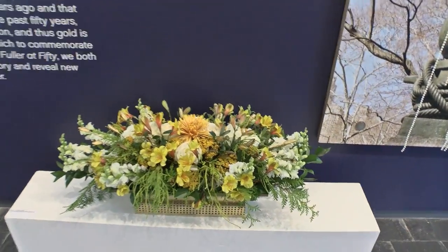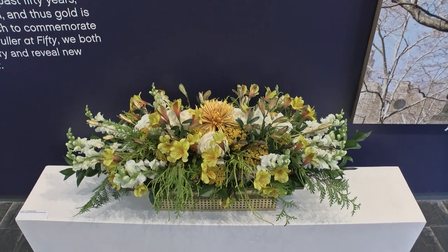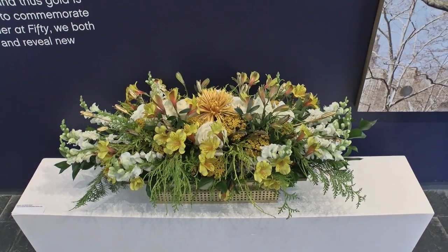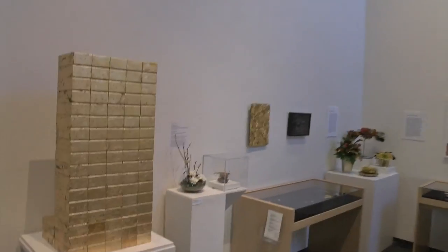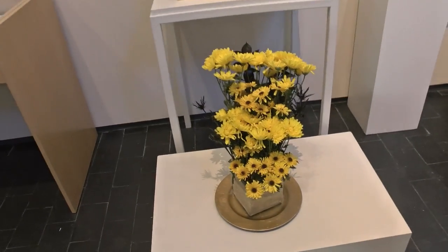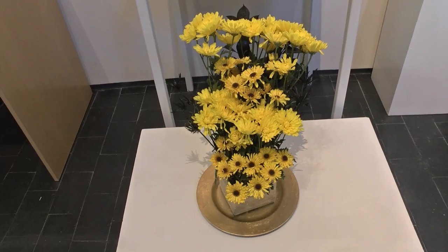This woman, the designer, is from Hyannis, and actually she's a member of the Brockton Garden Club, so she's from both. This is Lisa, she's the Easton Garden Club's president, and she got the brick wall.